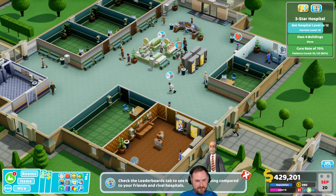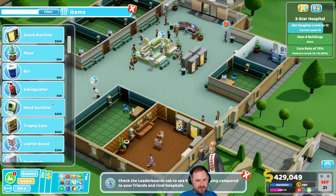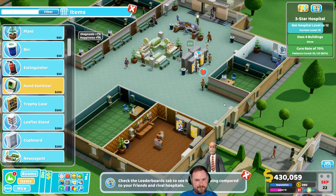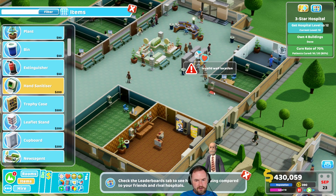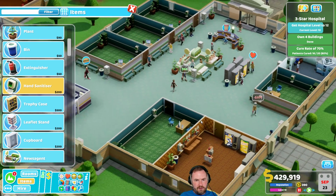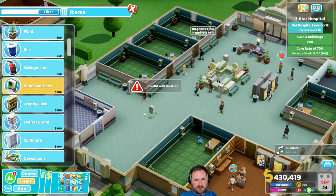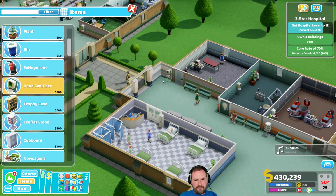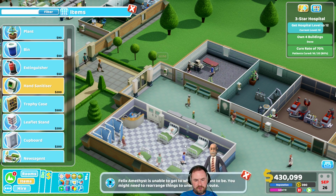I guess so. We could try it anyway. We do have the hand sanitizers. Okay, let's try some of these outside in the hallways and see if it makes a difference. Maybe people just won't use them at all, but maybe some people will use them.